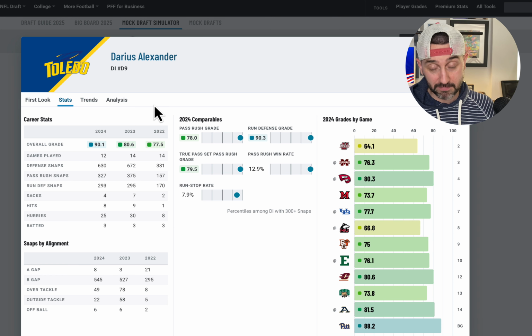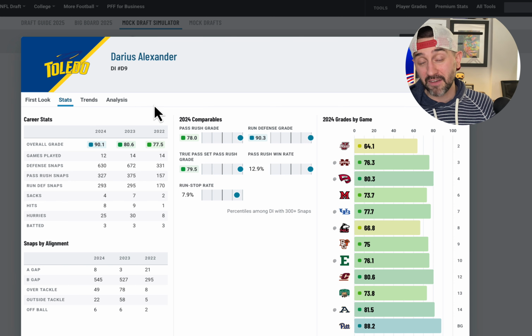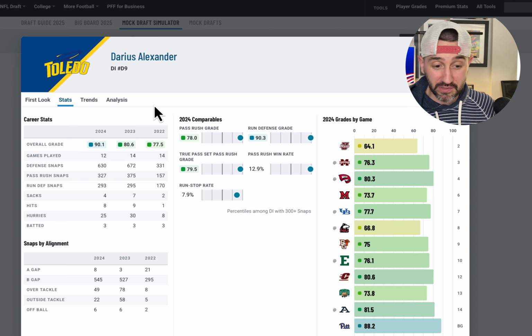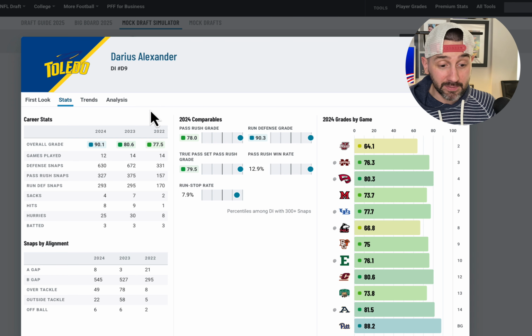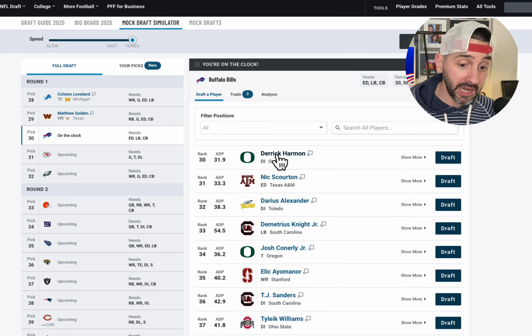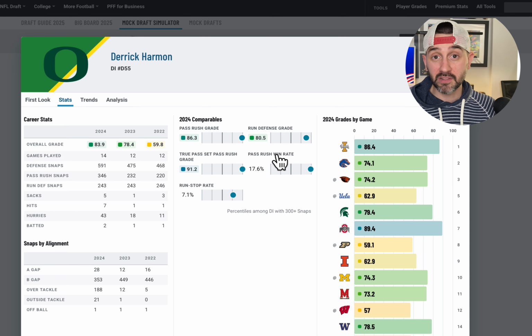It's very impressive. But he's going to be 25 in August, right? So I don't particularly want to draft a guy in the first round that is 25 years of age. But I love the tape. He was very impressive. He stood out to me more than anyone else with that arm length. He was really impressive.